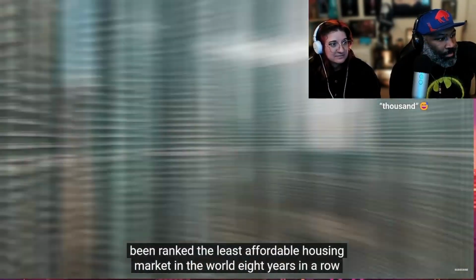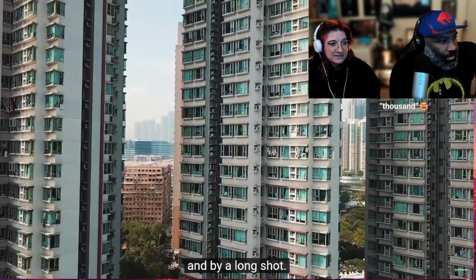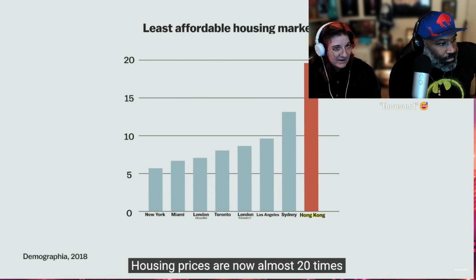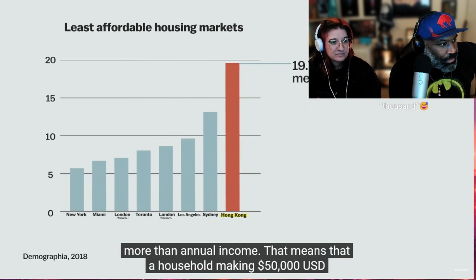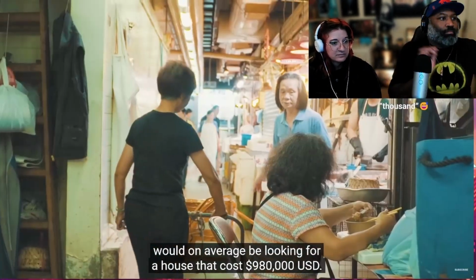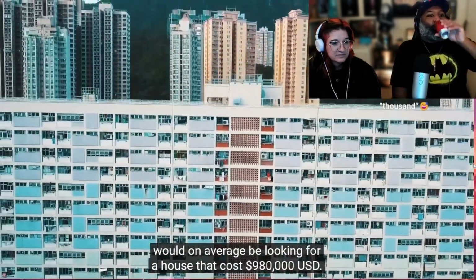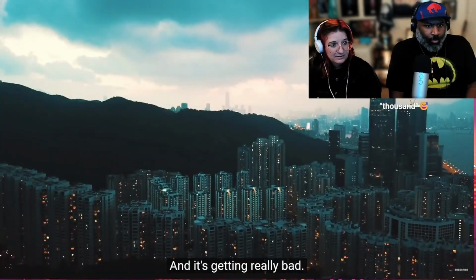Hong Kong has been ranked the least affordable housing market in the world 8 years in a row. And by a long shot. Housing prices are now almost 20 times more than annual income. That means that a household making $50,000 would, on average, be looking for a house that costs $980,000. And it's getting really bad.